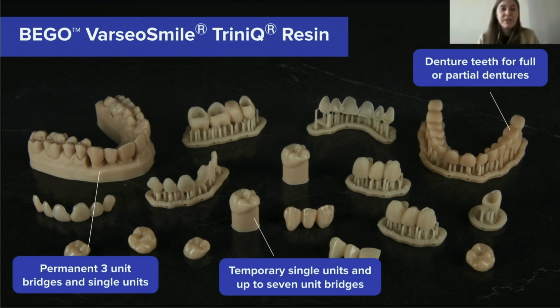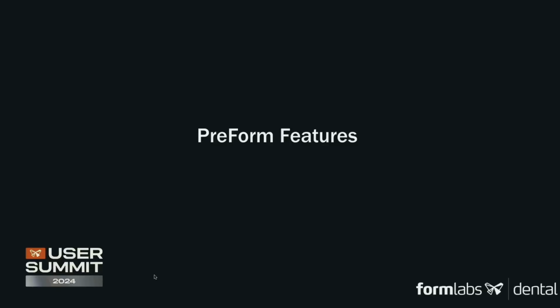The last material that I'm going to be sharing today is the Bego Varseos Maltrinic resin. This material is the first on the market indicated for permanent single units and single permanent bridges. You can also print denture teeth for full or partial dentures, as well as temporary single units and up to 7-unit bridges. So again, a little bit similar to premium teeth, it's a Swiss knife kind of material that has multiple clinical indications.